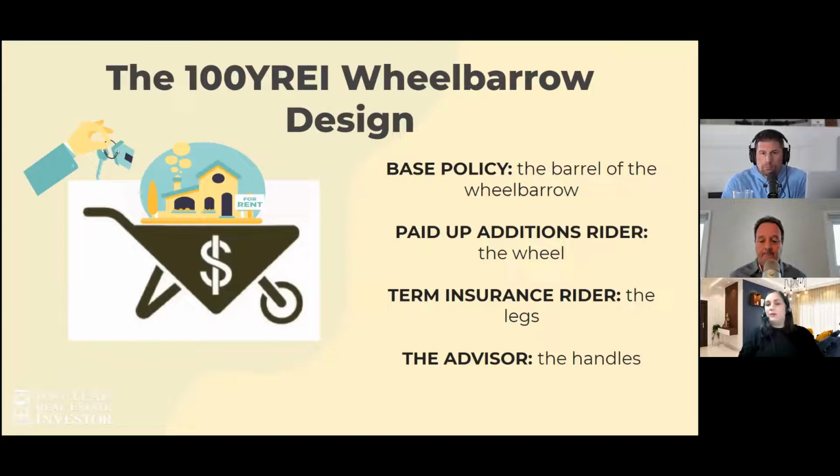We all know that whole life insurance is more expensive than term insurance. So what we can do is use the term insurance rider to get the amount of insurance that we need at a lower cost. That provides savings to our clients. And guess where those savings can go? Into the wheel, into the paid up additions rider, right? So maximizing that cash value even more. So that term insurance rider is cost efficient. Exactly. That term insurance rider really kind of props up the policy and gives us the death benefit that we need. And then the last part there are the handles. And so that's going to be me, your insurance agent. That's going to be the 100-year real estate investor, our sales team.